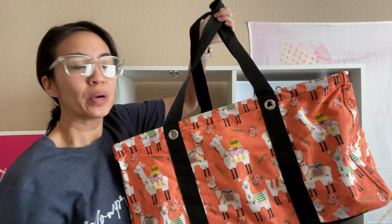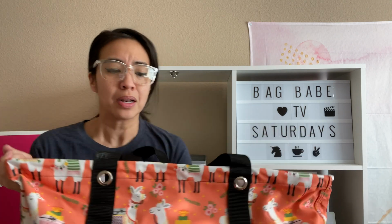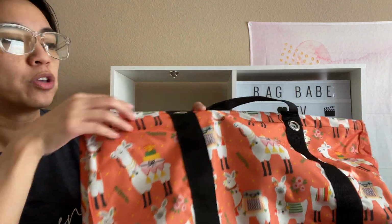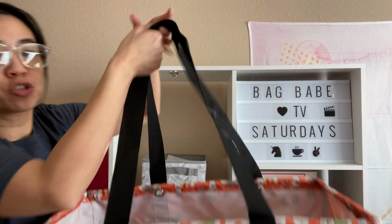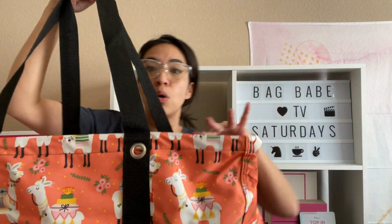There's like 101 ways to use it. Everyone can use one of these. I don't know a person who does not find use for a large tote like this that's in a cute print, okay? So you have the canvas straps. You have these rivets right here, the double woven canvas straps, so it's durable and it holds well. You have a metal frame right here so that it holds its structure.